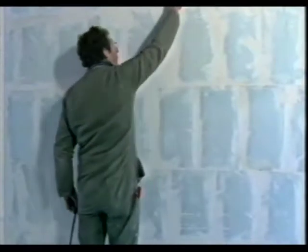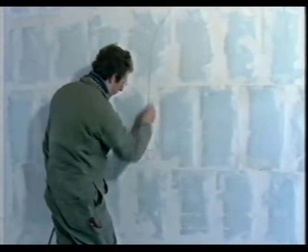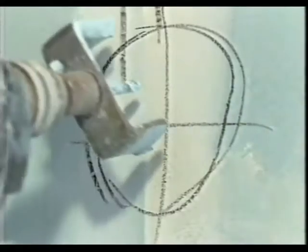With the blocks, it's also easy to lay pipes, conduits, and cables. Similarly, it's easy to tile straight onto the blocks. We build our walls ready to paper or paint.